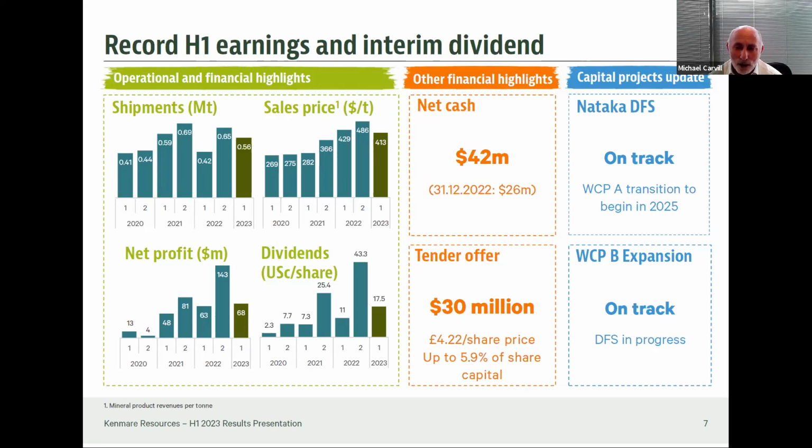Also in our Capital Markets Day, we mentioned that we intended to expand the capacity of Wet Concentrator Plant B. The definitive feasibility study for this Wet Concentrator Plant B expansion is on track, and we're very much looking forward to it. We see that as a very positive NPV project.